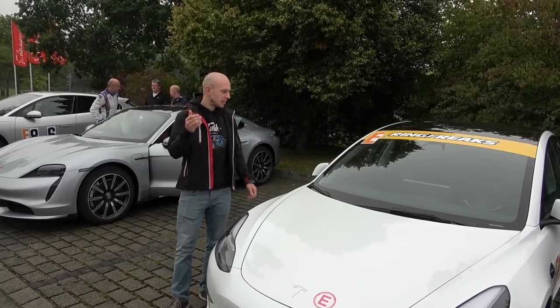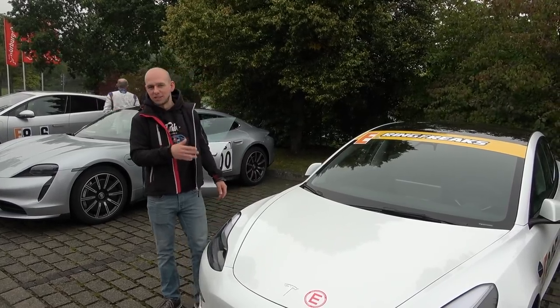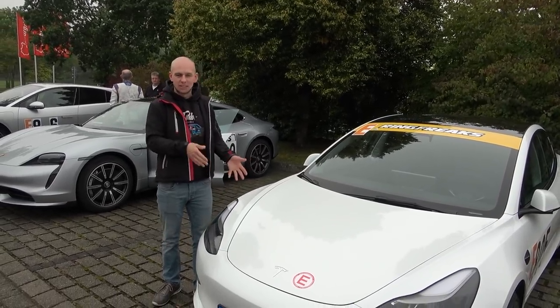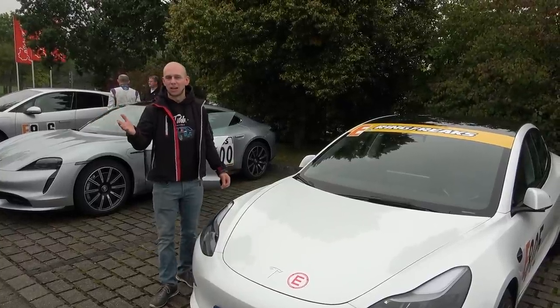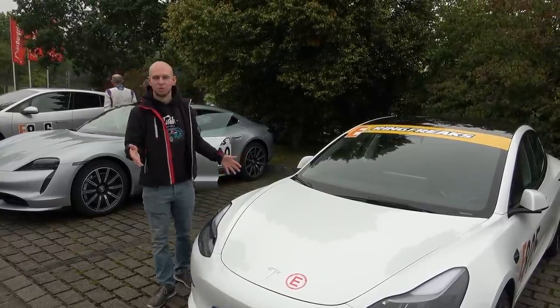But overall we still have about 50% of battery after 6 laps. It means with this car we can even compete in the normal GLP series where you need to finish 10 laps or 12 laps. But this car could do this.